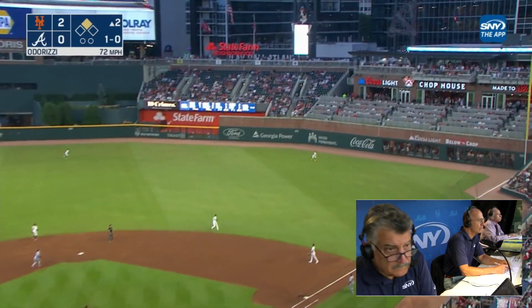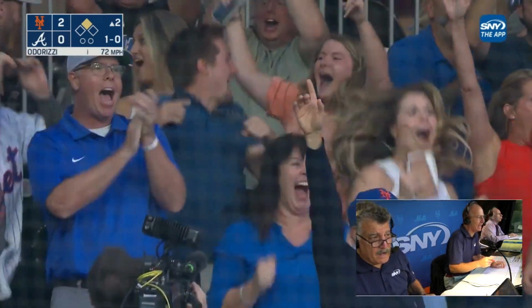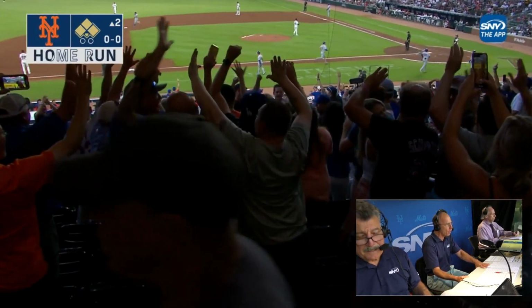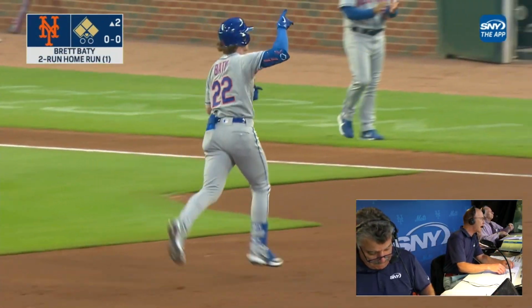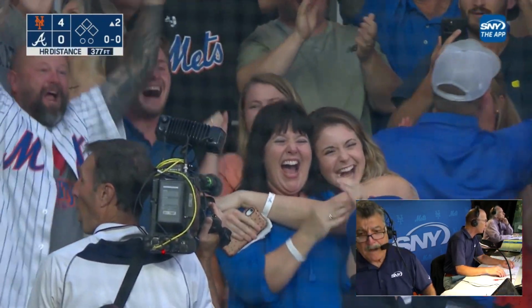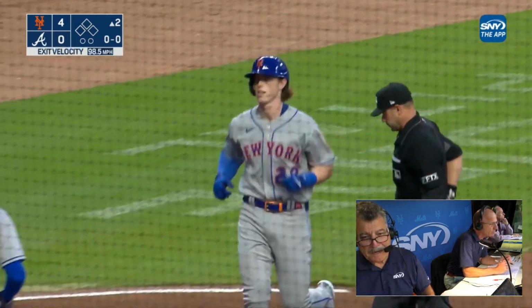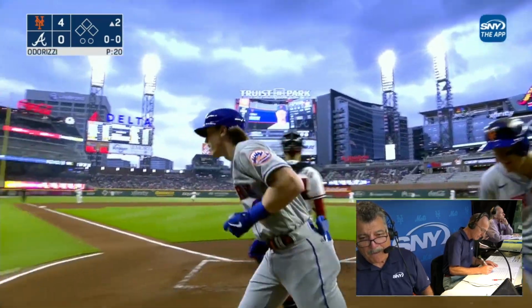Gets a breaking ball and hits it out to right. Acuna goes back to the warning track, looks up, and it's out of here! How about that? Brett Baty hits a 2-run homer in his first major league at bat. Second pitch he sees, and Baty hits it out of the yard. A moment to remember for Brett Baty and his family. A 2-run homer, and it's 4-0 New York. Oh, wow.